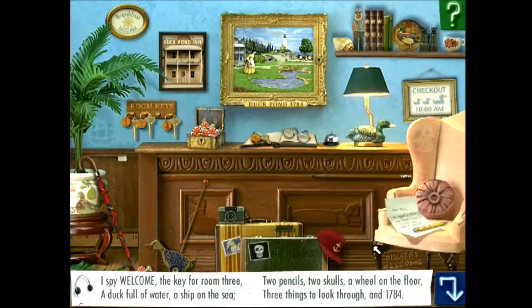I Spy welcome. The key for room three. A duck full of water. A ship on the sea. Two pencils. Two skulls. A wheel on the floor. Three things to look through. And 1784.